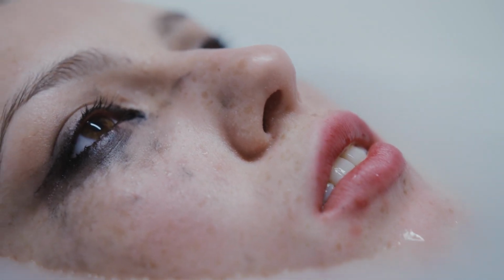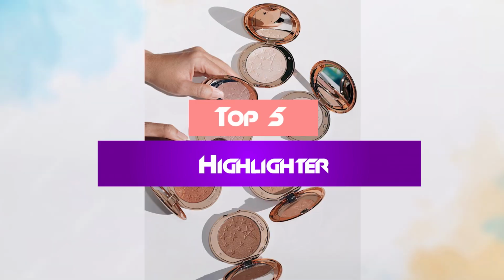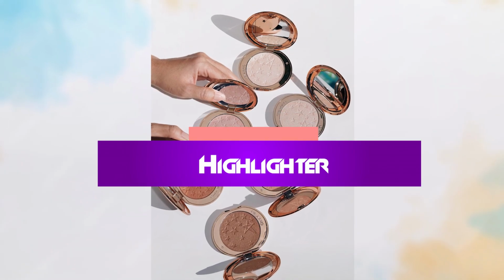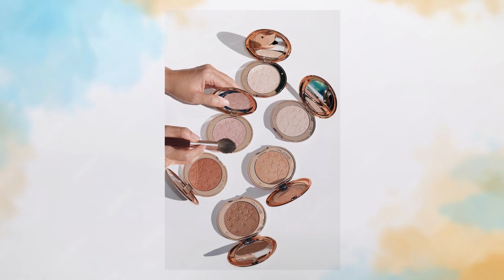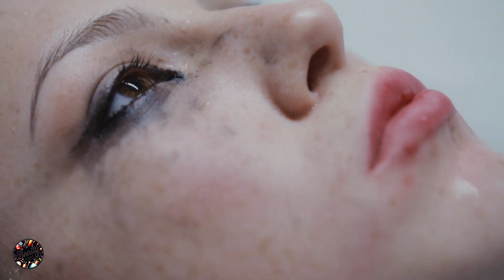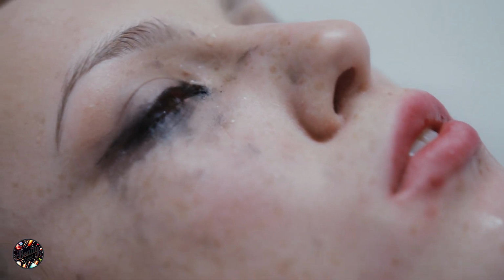Finding the perfect highlighter can feel overwhelming with so many options on the market. A great highlighter doesn't just enhance your features, it adds dimension, a youthful glow, and an irresistible radiance. But with varied textures, finishes, and formulas, which ones truly stand out?